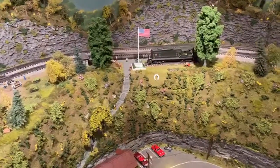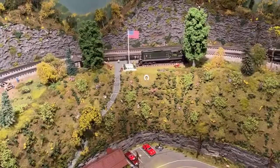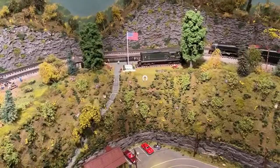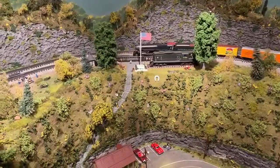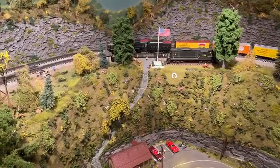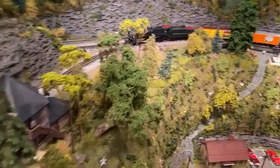Steelers fan, oh, you just got that large Heinz building, Cole. Thanks, I appreciate that. The Gargraves is definitely not flimsy track. I can tell you that it's very well made.